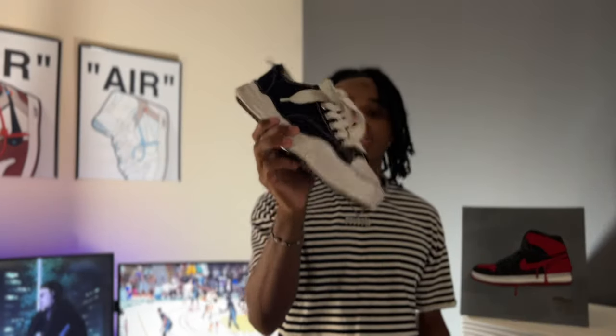And today, I'm giving you guys five fire outfits to style the Maison Mihara Yasuhiros with, man. Because you guys went absolutely crazy on the unboxing video. Got like 10k views and hundreds of likes. So I'm giving you guys five fire outfits to style the Maison Mihara Yasuhiros with. Let's go ahead and get straight into the first outfit.